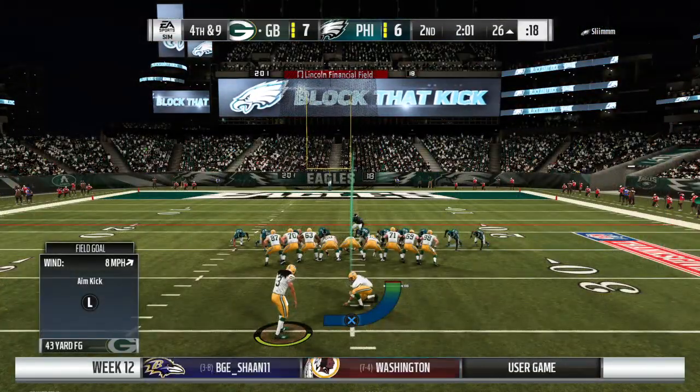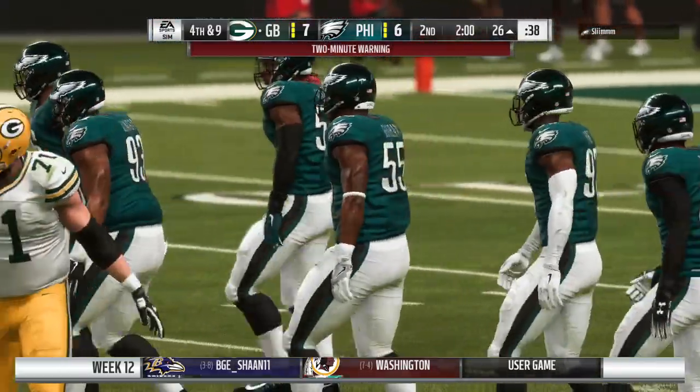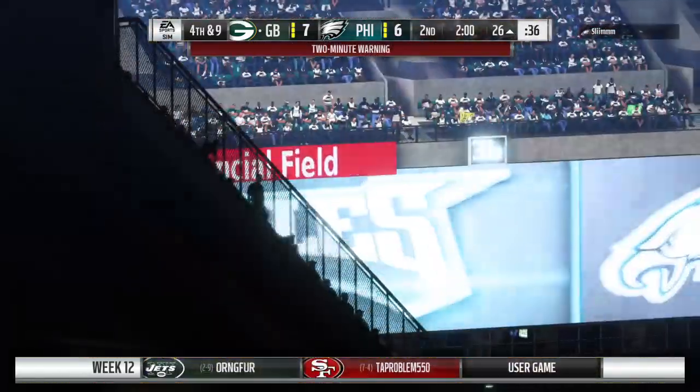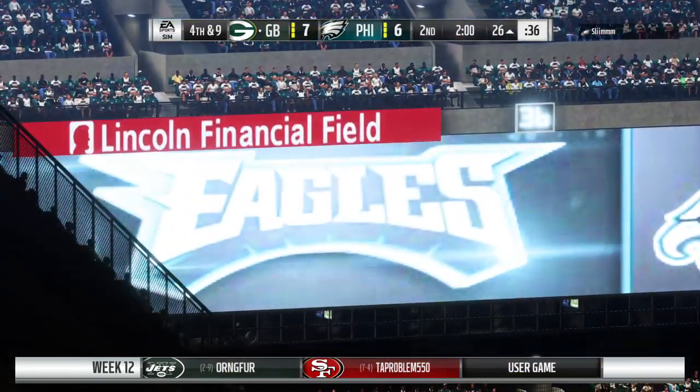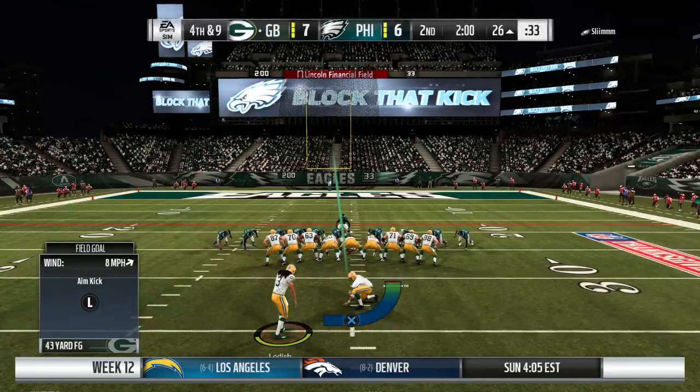So now the Packers turn things over to the special teams crew. They're on for the field goal try. On the right hash, it's a 43-yard attempt. 2 minutes to go here in the first half. We'll come back to Philadelphia after this.